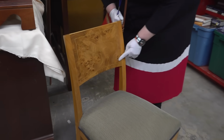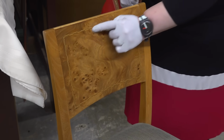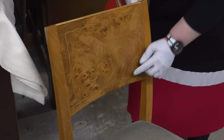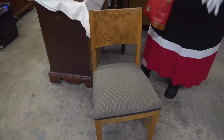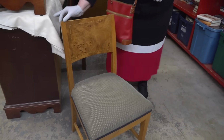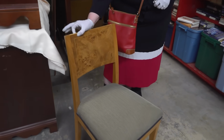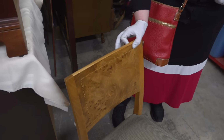Outlined with marquetry work, all this beautiful inlay, contrasting inlay work in this nice rectangle that says to you, I'm the back of the chair. And you'll notice the design, very streamlined, very modern, straightforward, very thin. The wood itself on the crest rail is very thin. You don't have a big heavy-handed crest rail.